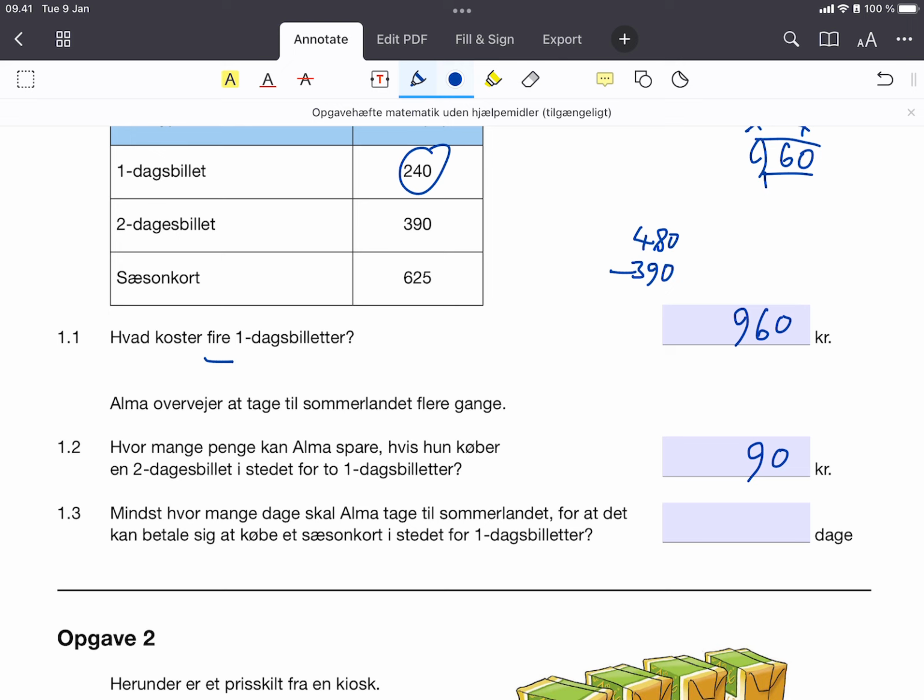Number 3, at least how many days does Alma need to visit the amusement park in order for it to make financial sense to buy a season ticket instead of 1-day tickets? Okay, well the question is then, how many 240s can you get out of 625? Let's just clear up some of the mess I've made here. Delete that and delete that.